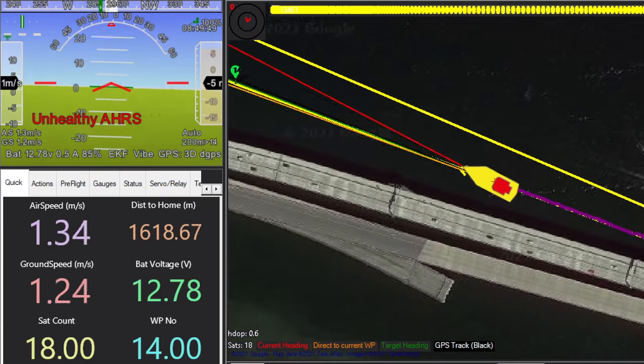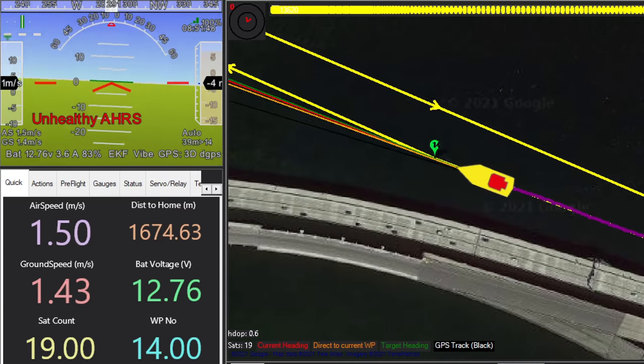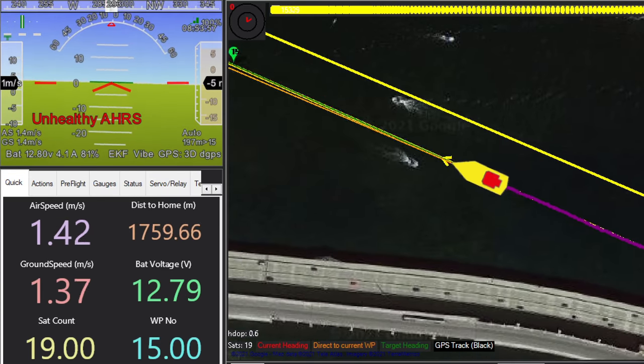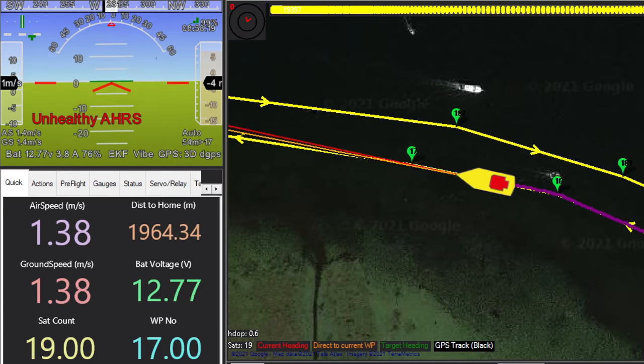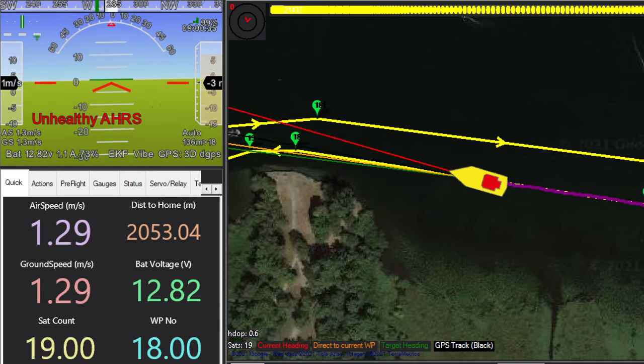So when I first started, the max speed was set to 2 meters per second, and the boat's only able to go about 1.7 or 1.8 meters per second. But that uses a lot more power, so I turned it down to 1.2 meters per second, and now I think that's a pretty efficient cruise speed, so we're doing good. Might have to turn it down even lower to like 1 meter per second if the battery voltage starts to drop too much. We'll see.